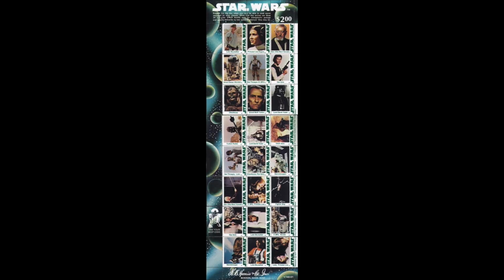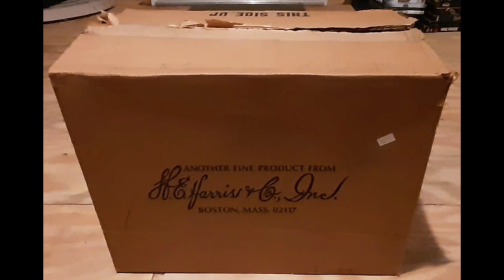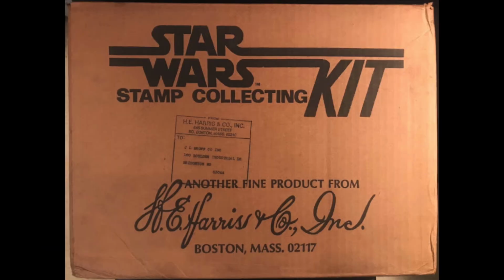So in 1977, when General Mills got the rights for Star Wars, it was easy to see we would get a Star Wars stamp collection. Let's take a look at the stamp collection box. The box came with 24 Star Wars seals, 35 space-themed stamps, 300 stamp hinges used to mount the stamps, and a free plastic magnifying glass. Woo! Looks like something you find in a box of Cracker Jacks. The box set was sold at retailers for a little under $5.